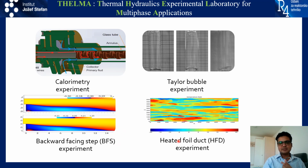Then we will discuss the heating foil duct experiment. In this experiment, we will discuss the temperature fluctuations. Here you can see all the temperature fluctuation, or we can say thermal fluctuation, on the surface of the solid. This is important for system design and safety.